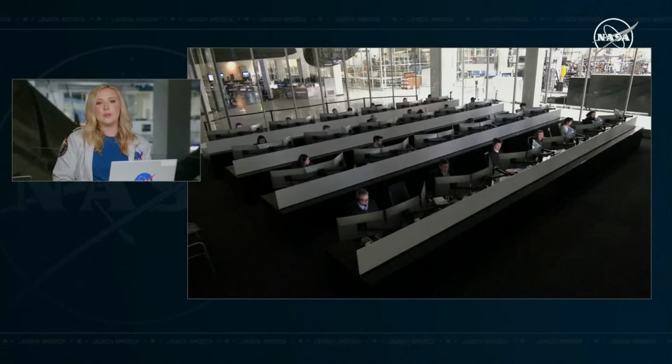Results could provide insight into better ways to control and remove resistant biofilms and could contribute to the success of future long-duration missions. So these are just a few of the more than 200 science experiments and technology demonstrations that took place during Crew-7's mission.